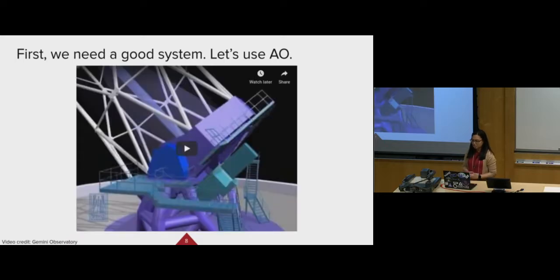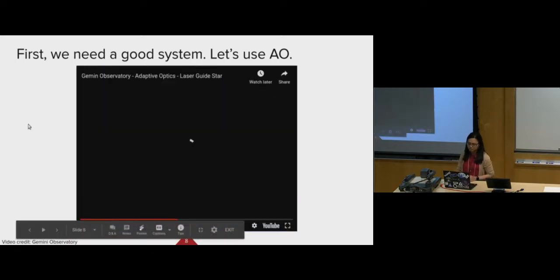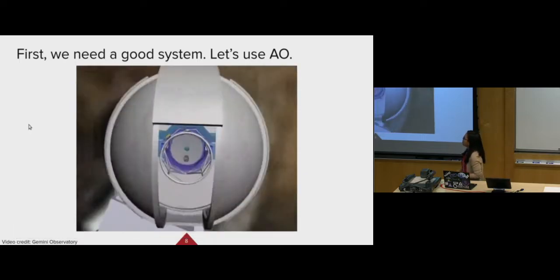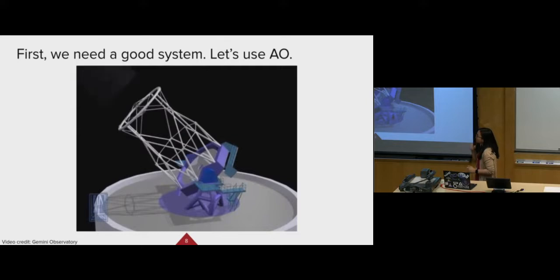So let's talk a little bit about how to do that, and that's with adaptive optics. I got this video from Gemini Observatory. So here's some light coming in through the atmosphere. It's going to the primary mirror right now. There it is, very faintly.